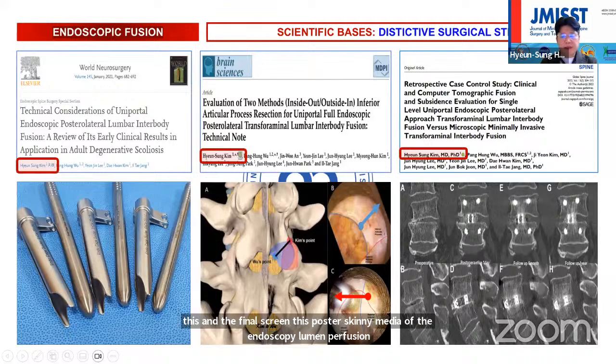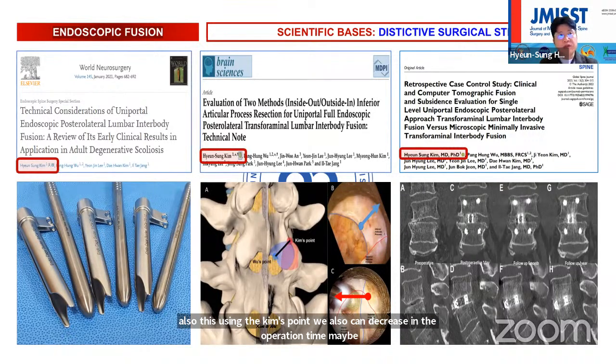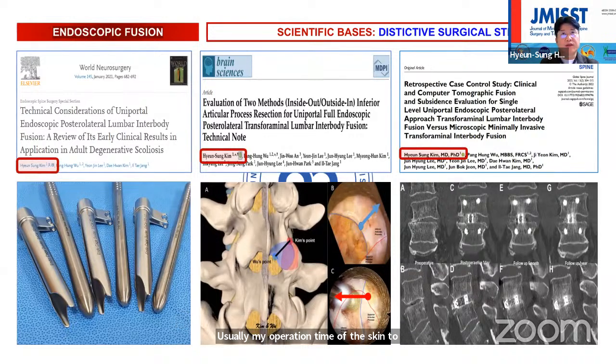And also currently many papers are published for the scientific basis of the endoscopic lumbar interbody fusion. You can see here the paper published by me. I already mentioned that the Harrison cage glider protects the traversing and exiting nerve root. Because of that, we can safely deliver the cage to the target point in spite of the very small working space. And also using the Kim's point, we can decrease the operation time. Usually my operation time, skin to skin, for one level lumbar interbody fusion is less than 2 hours, usually 1 hour 30 minutes.